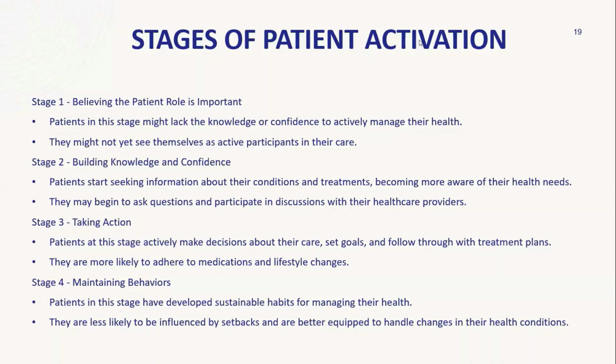We're going to seek that knowledge. We're going to start understanding. We're going to start asking questions. They know what they need to do at that point, even if there is a setback, to say, okay, I have the skills to be able to figure this out. And I know who I need to go to get this information.